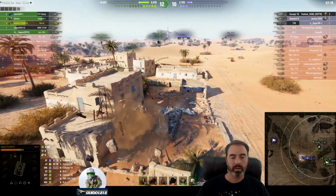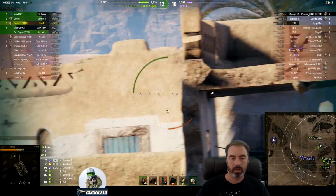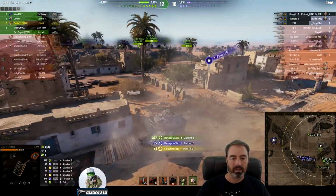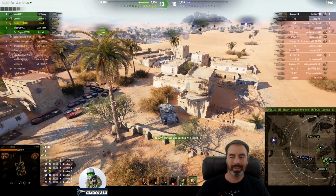I need to be careful about knocking down too many buildings, because once all those buildings are gone, then I'm in trouble. Looking for a shot on him, and I think I take another shot from that guy. Yeah, there we go. That actually hits him. Fantastic. He nails me a couple more times with HE. Again, thank goodness. That guy's firing HE.